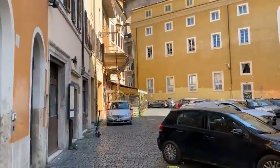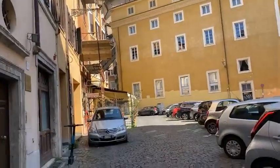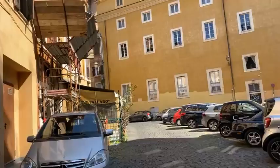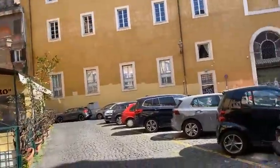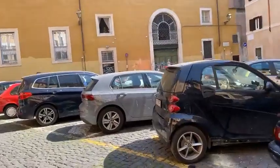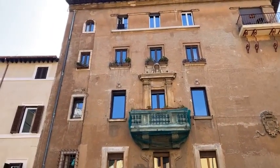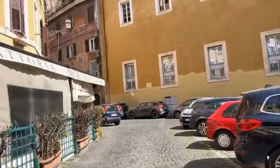And over here is Paola's and Sant'Andrea della Valle. Paola's, of course, is where we're going to eat dinner tonight. And here is a typical Roman parking lot. I've always loved this, the balcony up there, I think it is. There's a lady who lives there, and she's collected her groceries with a basket in the past.